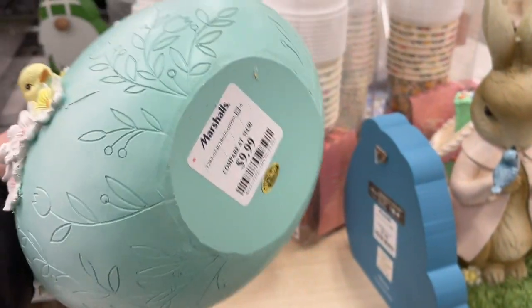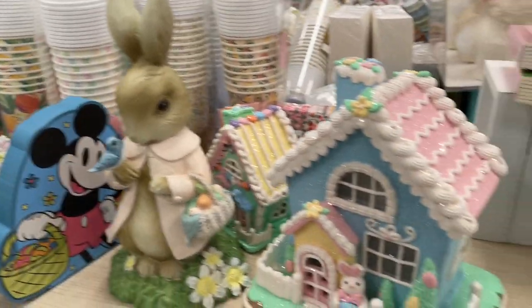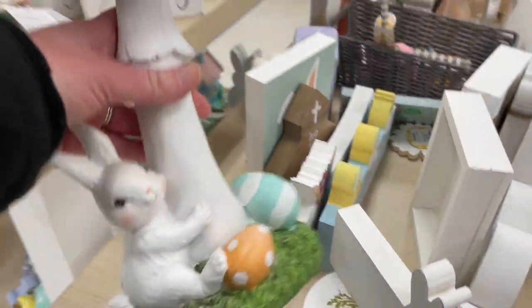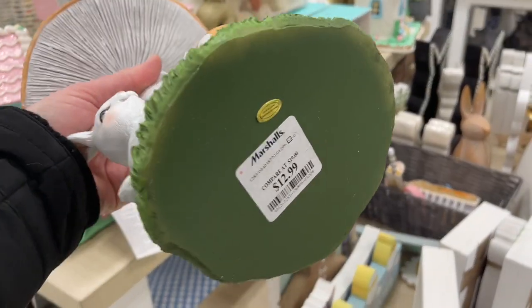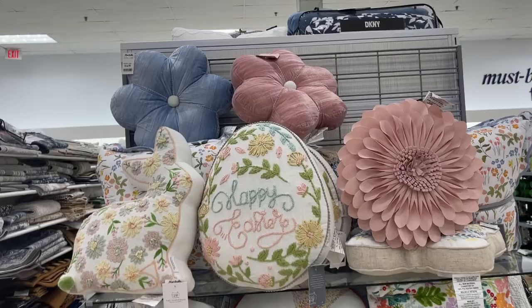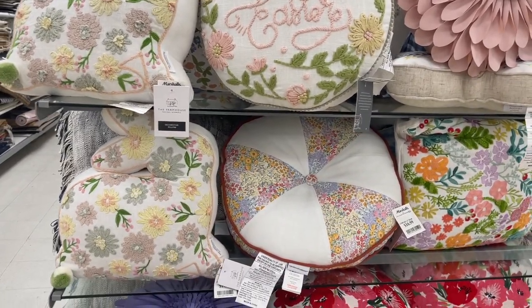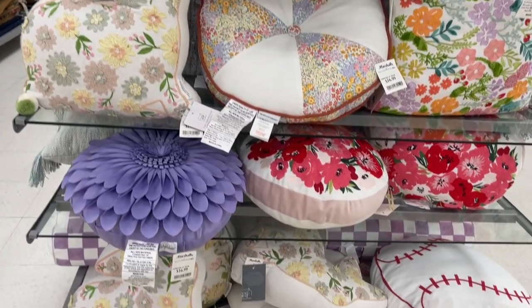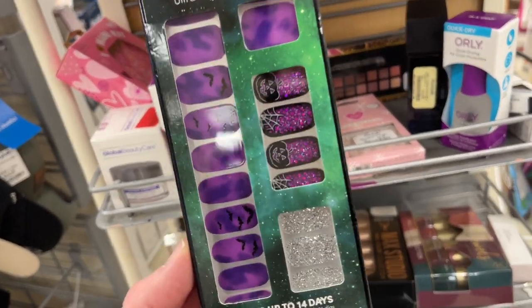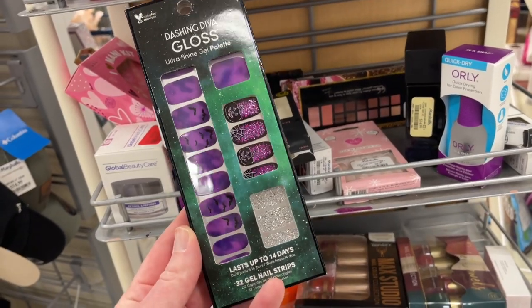And then I went back to the Easter decorations and that little bunny in with the chicks and the Easter egg. So cute. Another more of these little houses, kind of like gingerbread houses. But this was my favorite thing I think I found. The mushroom bunny combo was so cute, that I really wanted for my garden. And then these really pretty little happy Easter throw pillows, they look like they're hand sewn, but they're not actually, were really cute too. And lastly, I did find on clearance some Halloween nail wraps, which I have to get.